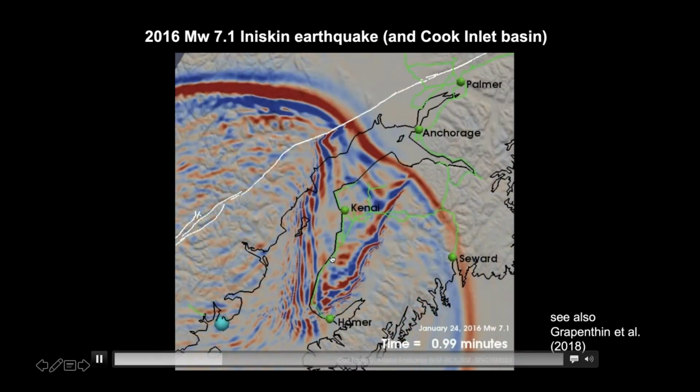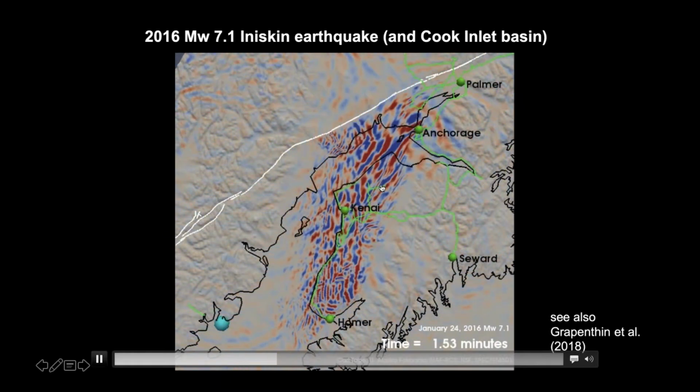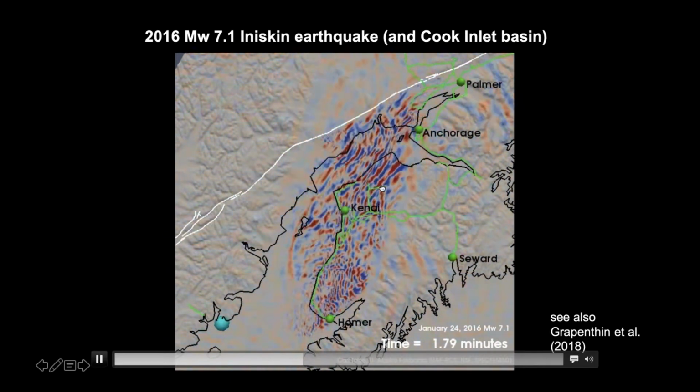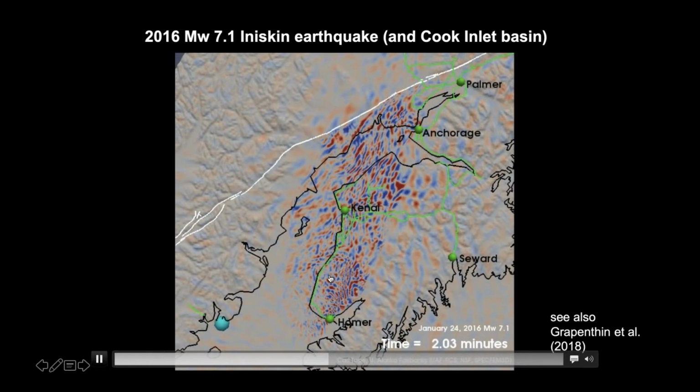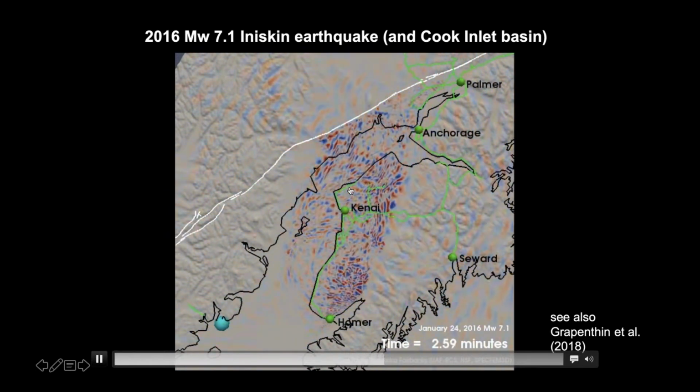And so the simulation suggests that shaking is expected to be stronger on the Western Kenai Peninsula, and that's true in a lot of historical earthquakes. There are strong shaking effects on the Kenai Peninsula where you have these deep sections of the basin.